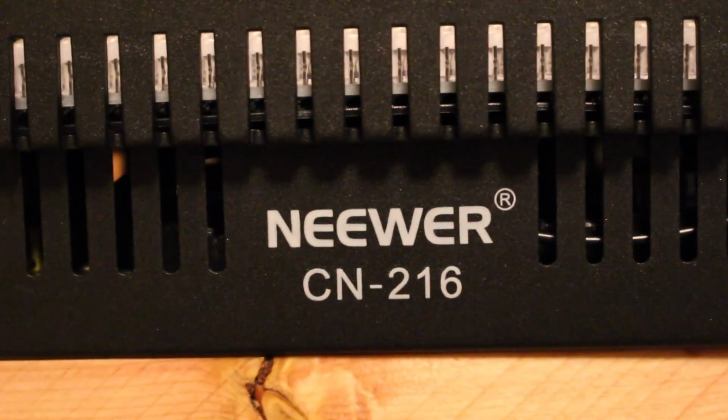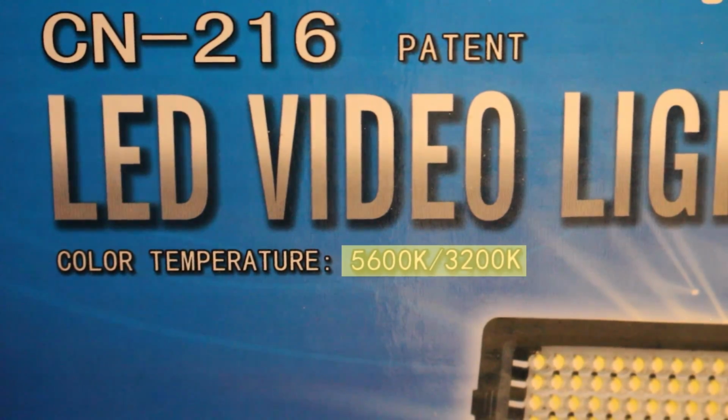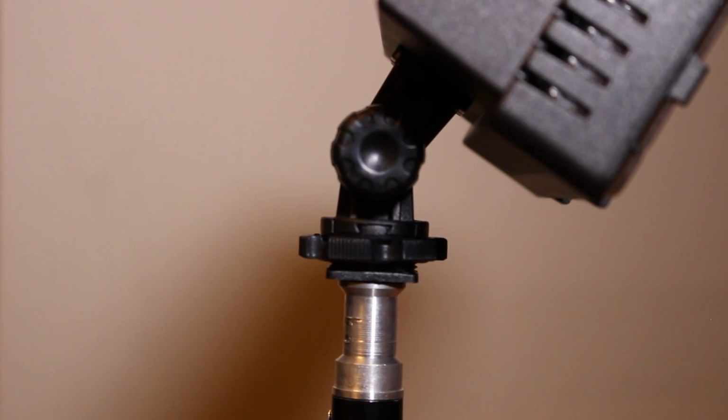The Neewer CN 216 are wireless and create a brighter adjustable picture with color temperature ranging from 5600K to 3200K, whatever that means. The options extend by coming with highly useful gels. My only real problem lies in the stand at the bottom. It's cheap plastic that's definitely going to break from a simple drop. Turning these knobs requires intemperate pressure with an occasional unreliable hold, making this the biggest downside to Neewer's product.